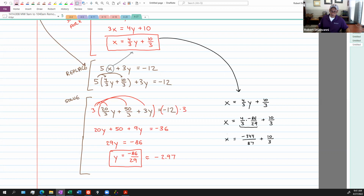Those numbers suck. How about I just go right to a decimal now? You could get a common denominator here. You'd multiply 3 on top, 3 on the bottom. You'd multiply 87 here, 87 here. But I'm going to go around. I'm just going to get this as a decimal.